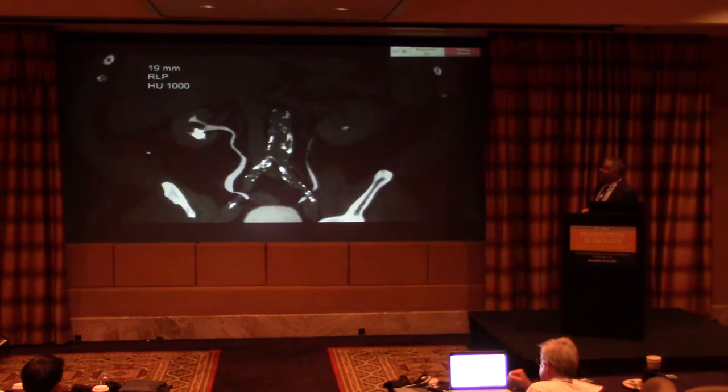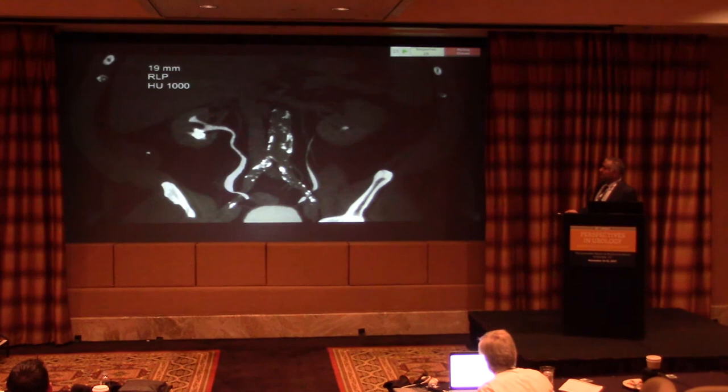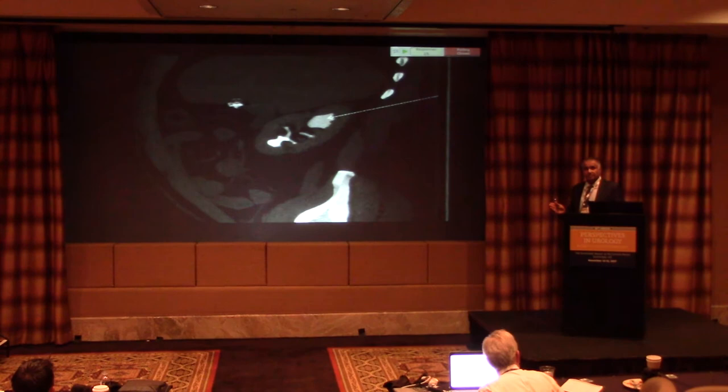So this is a large stone, 19 millimeters in the lower pole, relatively hard. As you know, a lower pole stone bigger than 10 millimeters would be considered an appropriate candidate for PCNL. These views I don't commonly use for planning my procedure, but I thought they demonstrate nicely why the upper pole puncture is the ideal puncture. It also happens to show you how the pleural reflection and the ribs correlate with the position of the kidney in this patient.